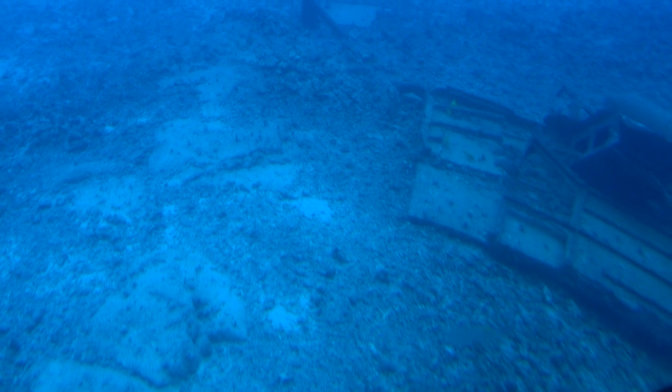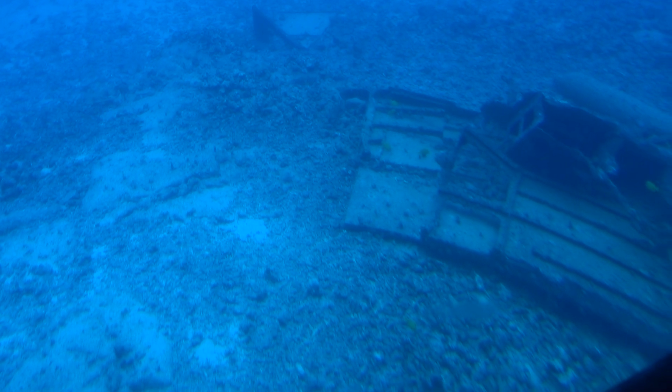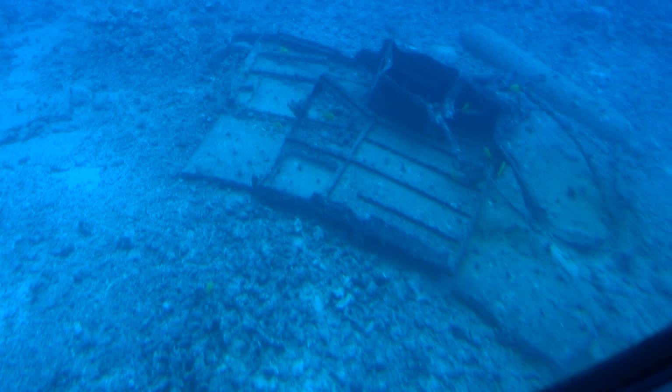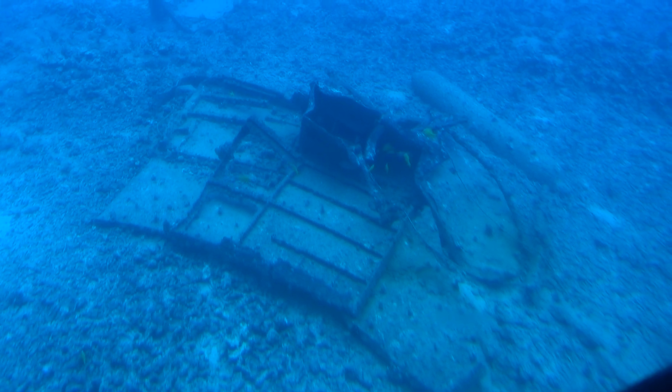Oh, it's part of a shipwreck of the day. If you're looking at that wreckage, that is just the wheelhouse of the shipwreck you're about to see. Lots of people say, wow, that's really small.